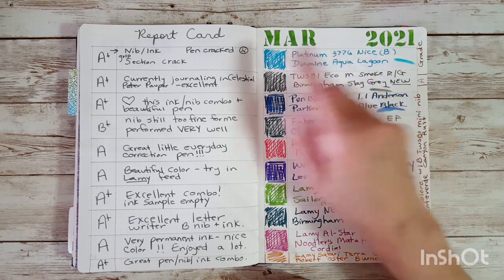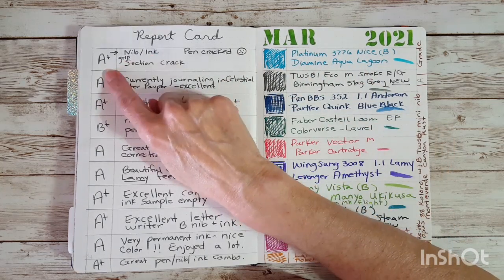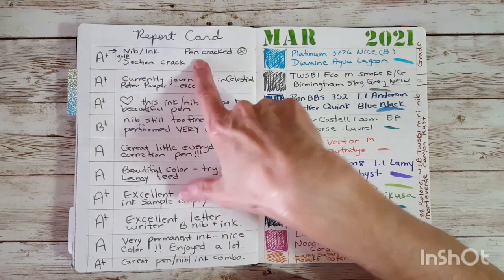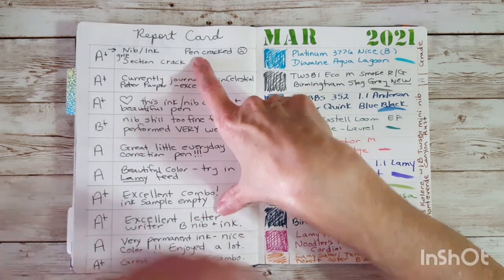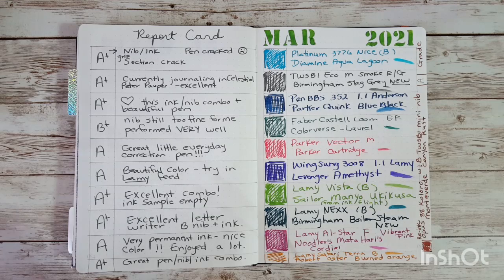and Diamine Aqua Lagoon. And that nib and ink get an A+. However, I did have a disappointment. I discovered a little pen crack, in the grip section. Let me just show you.